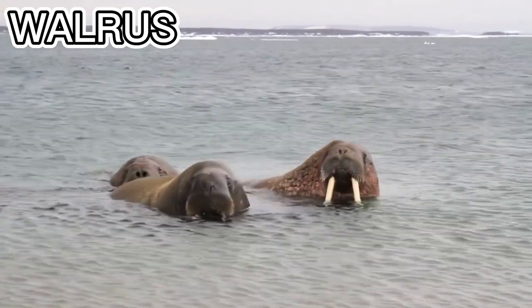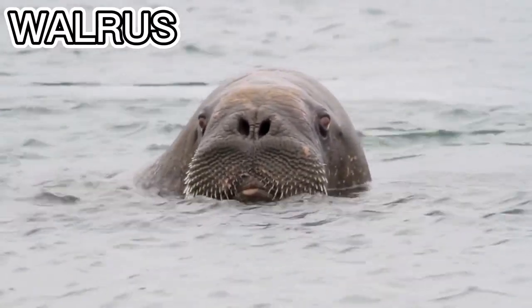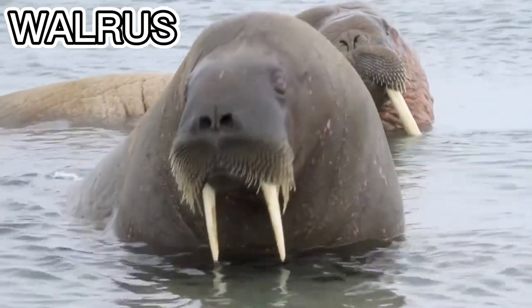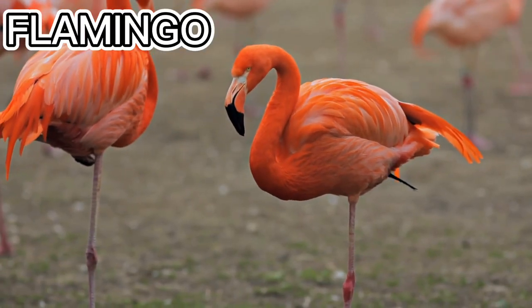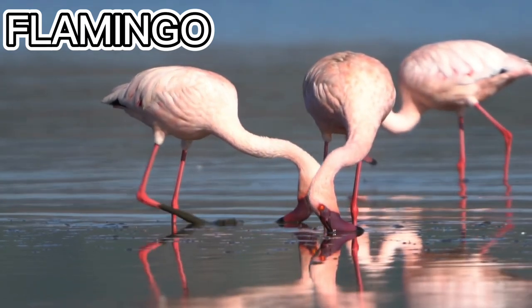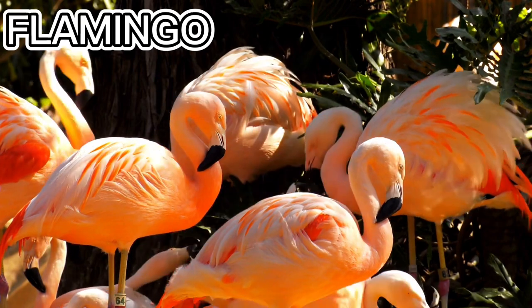Walrus. Walrus starts with the letter W. And check out how big their teeth can get. Flamingo. Flamingos start with the letter F, and they are birds that are usually pink.